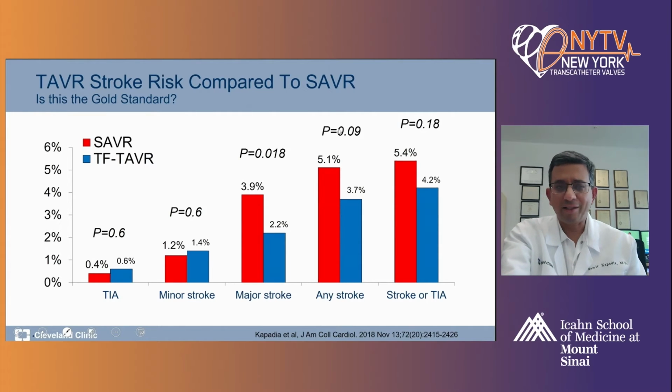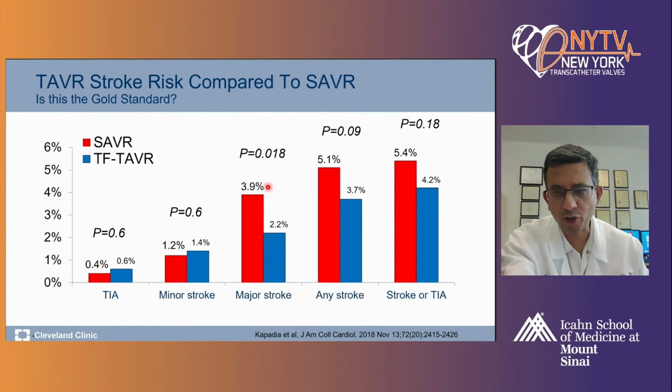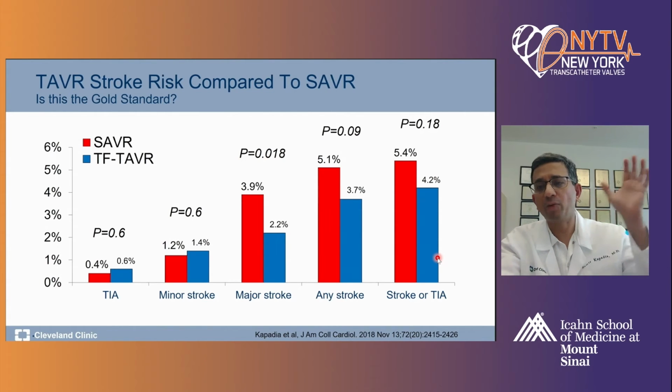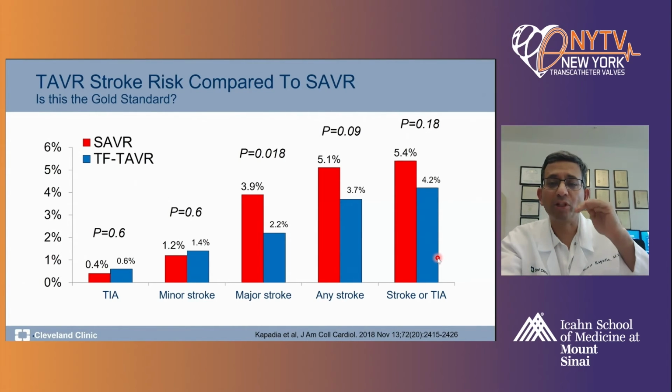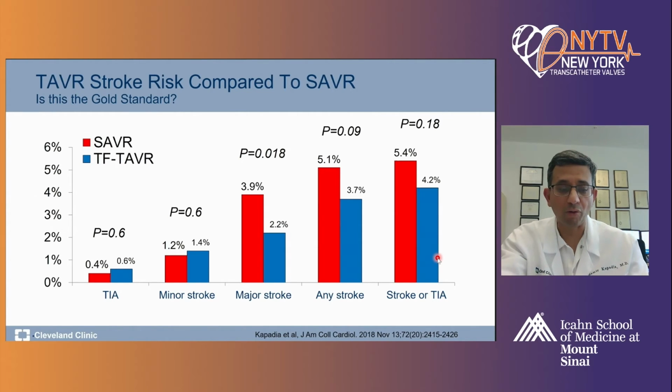Well, if this is the case, is SAVR any better? No, SAVR is not better. So if you look at the major stroke with SAVR, it's 3.9% versus 2.2%. So 2.5% stroke with TAVR is less than that of SAVR. However, it is not 0.1% or less that we see with PCI. So our goal for the stroke for TAVR should not be as much as SAVR, but should be as much as PCI. So I think we have a possibility to improve our stroke outcomes.